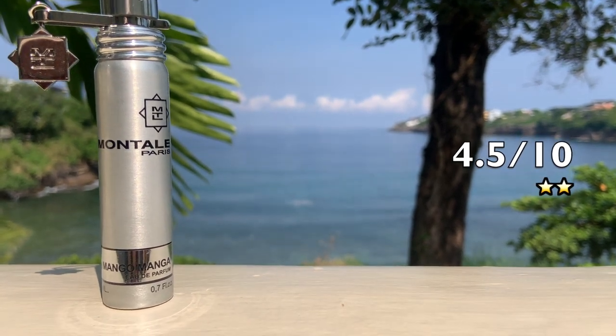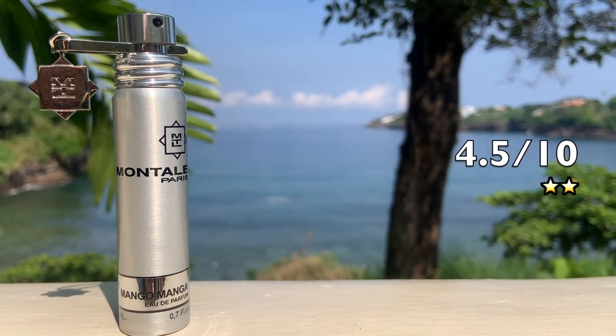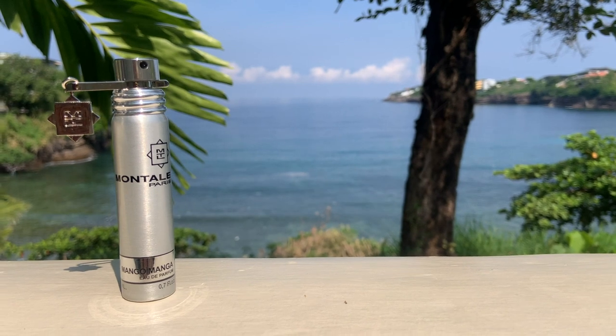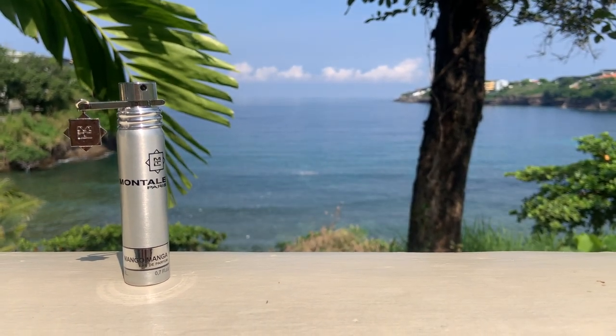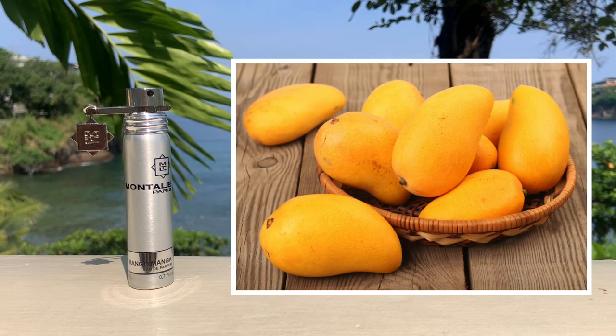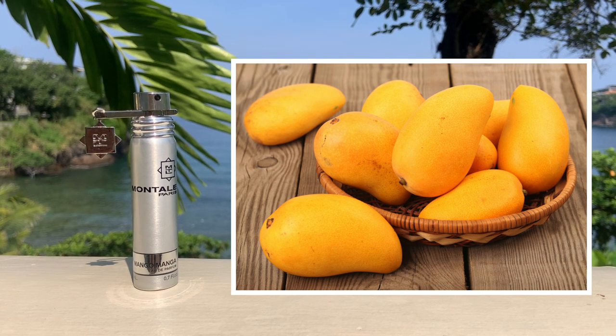You're not missing out at all if you've never sniffed or tried this perfume. Save yourself the trouble. There are other infinitely better mango fragrances out there, more realistic smelling and creamier and lovely to wear for both men and women. My big disclaimer is that because I grew up around fresh mangoes, one of the best in the world in my honest opinion, my expectation of a mango scent is probably on a whole different level.